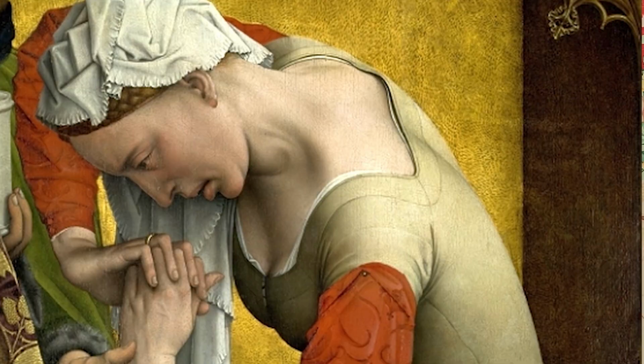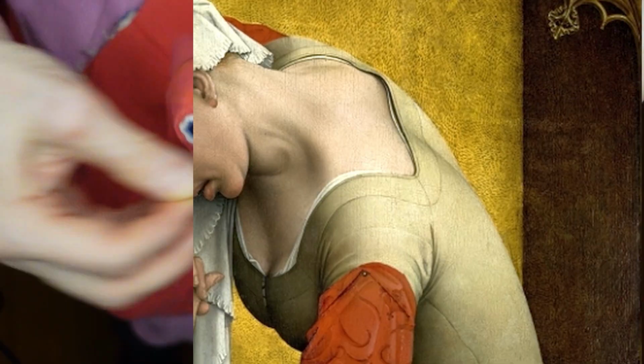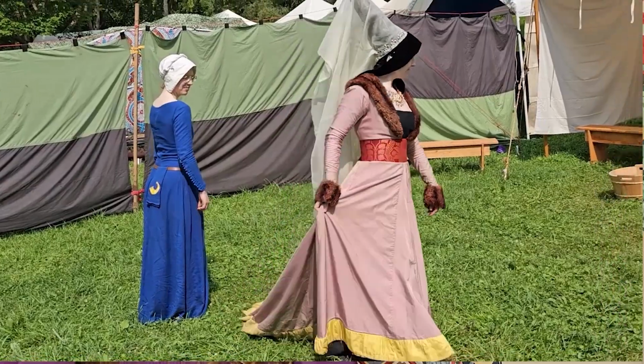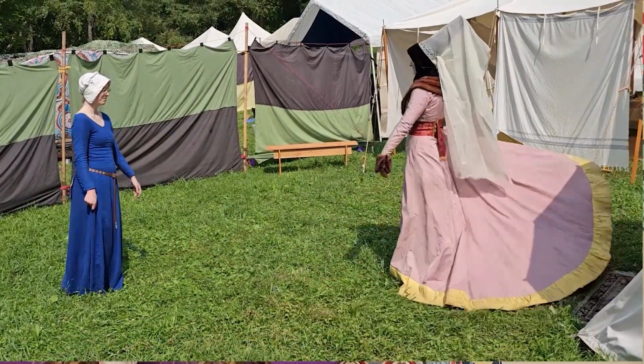I wept bitter tears because that was an entirely hand-sewn kirtle. I think one of my first entirely hand-sewn garments. So learn from my lesson. Please pre-launder your fabrics if you plan on post-laundering them. Whatever you do before, do after.